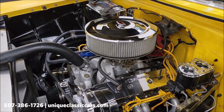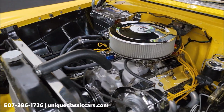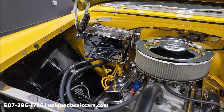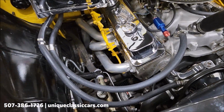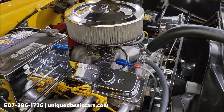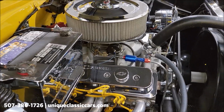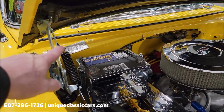Again, Doug's headers. HEI ignition, you see that there. Edelbrock carb. There's tubular control arms I noticed also. See those down there. Heater hose is still hooked up. Electric choke. Nice setup. Have a picture of the data tag if you want to check that out.